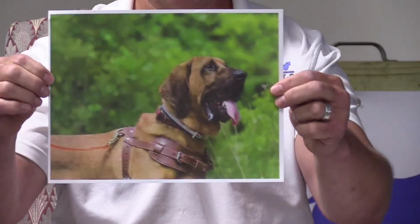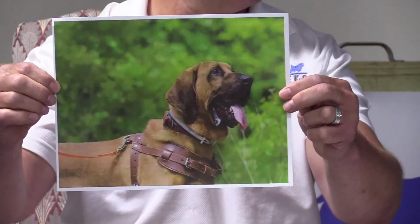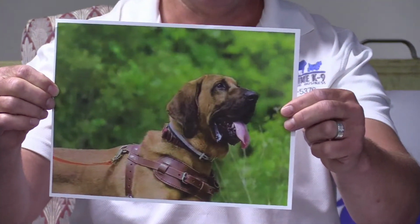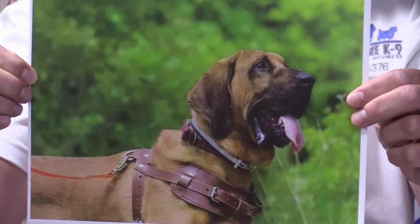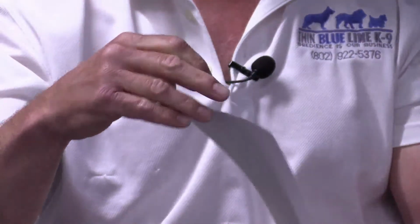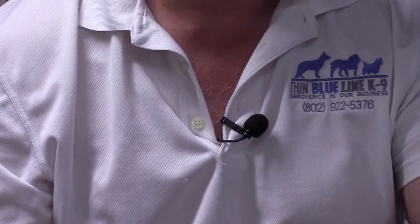Number 6. This is more for tracking. You don't want this breed right here on your trail if you just committed a crime. Can't even see it, but I'm guessing a bloodhound. Yes, it came in number 6, a bloodhound. You guessed right, Dave. This is the one dog you don't want coming out of the vehicle if you just committed a major crime and this guy's coming after you.